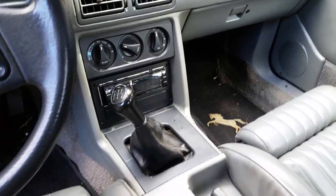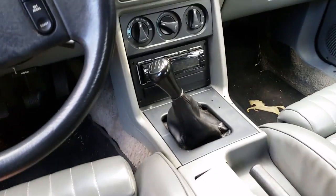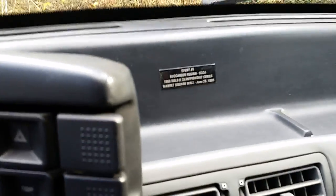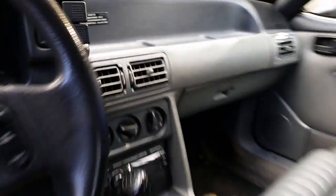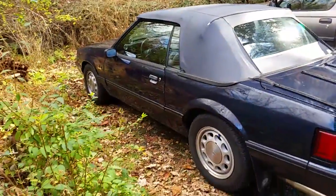Stick shift has a shorter shift on it, for better or worse. Aftermarket clutch, fully adjustable, and this tells you a lot. This car was used for racing back in the mid-90s, and as a result has a full race suspension in it. It was dropped a few inches. I don't know exactly how much, but it's definitely lowered.